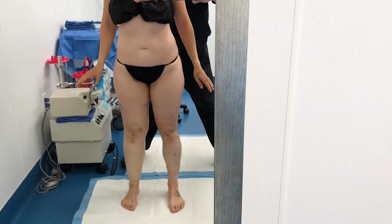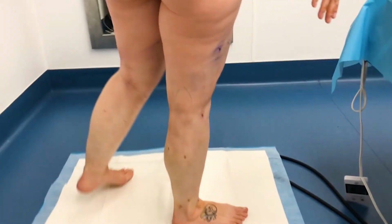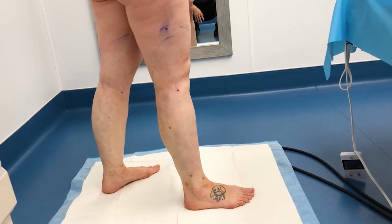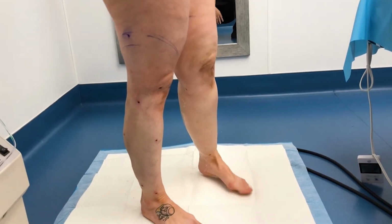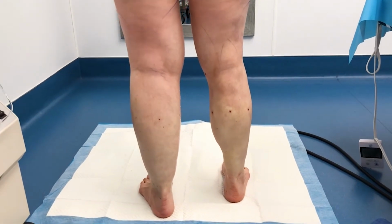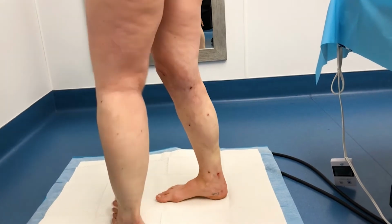Am I allowed to look? Yeah. Holy crap. I think I might cry. You think so? Oh. Holy freaking Lord, shut up. Sorry. Shut up. No way, that's cray-cray! Oh gosh. You got really toned calves, right? Shush!